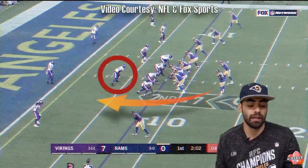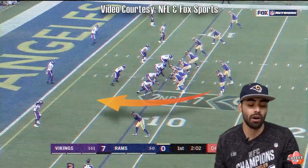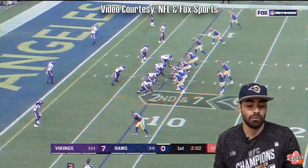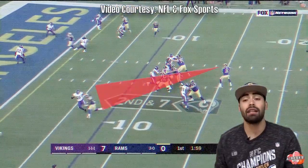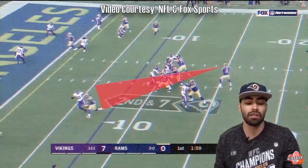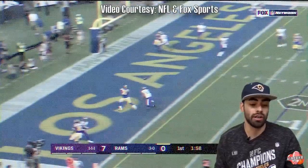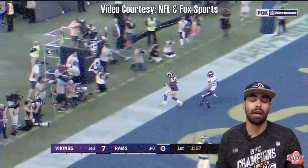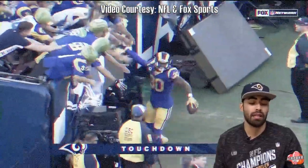First play, Goff in the gun. Gurley's going to run a seam and he's going to be guarded by that middle linebacker, Barr, right here. So once he clears the line of scrimmage, Goff's going to take a look at him. He knows that that linebacker's got his head turned, so it's man coverage. He has no idea where the ball is going to be placed. Goff just needs to throw the ball to a spot where his receiver's going, and you see the ball whistle right past Barr's ear. That's money against man, and that's how you draw it up.